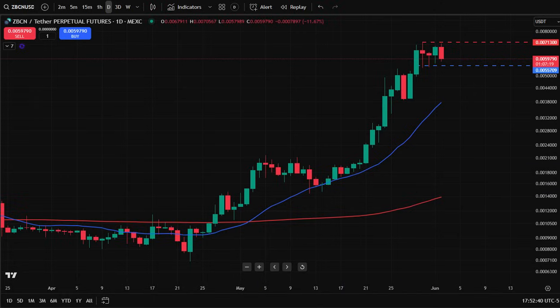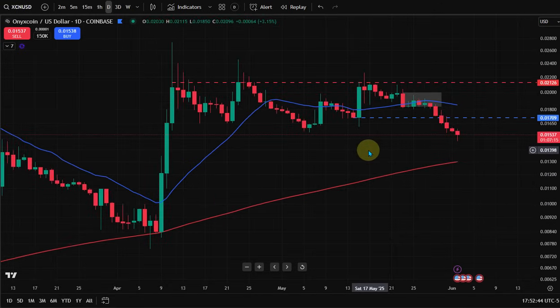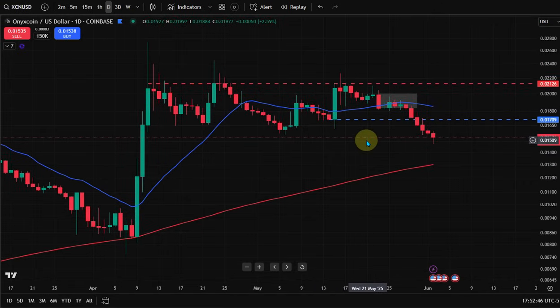But let's go ahead and flip over to the XCN. And it's another interesting one here. As you can see, I haven't updated this chart in a minute, but recently that was the resistance at that red dash line that we were looking to see if we were going to hit or dump out of. And then right here is what I was talking about earlier about that sideways consolidation.